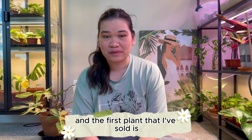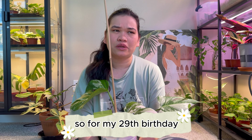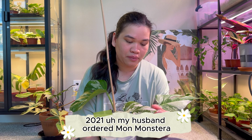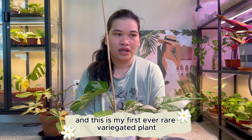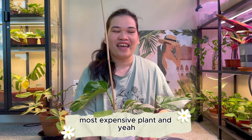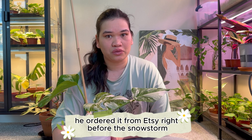And the first plant that I sold is a Monstera Albo. So for my 29th birthday, I think that was 2021, my husband ordered a Monstera Albo from Etsy for my birthday, and this is my first ever rare variegated plant, my most expensive plant. And yeah, he ordered it from Etsy right before the snowstorm.